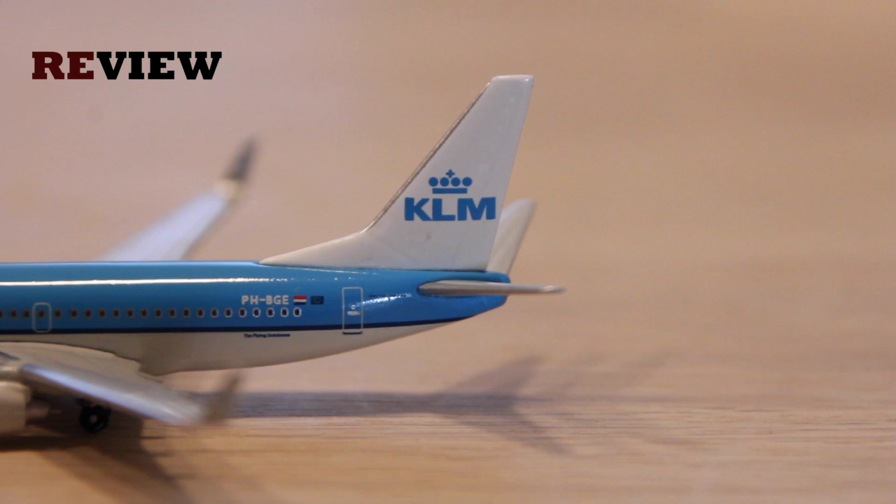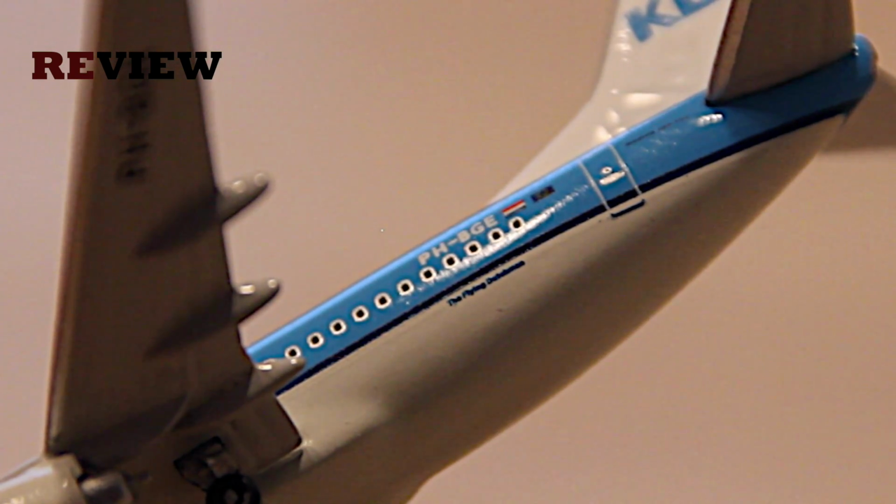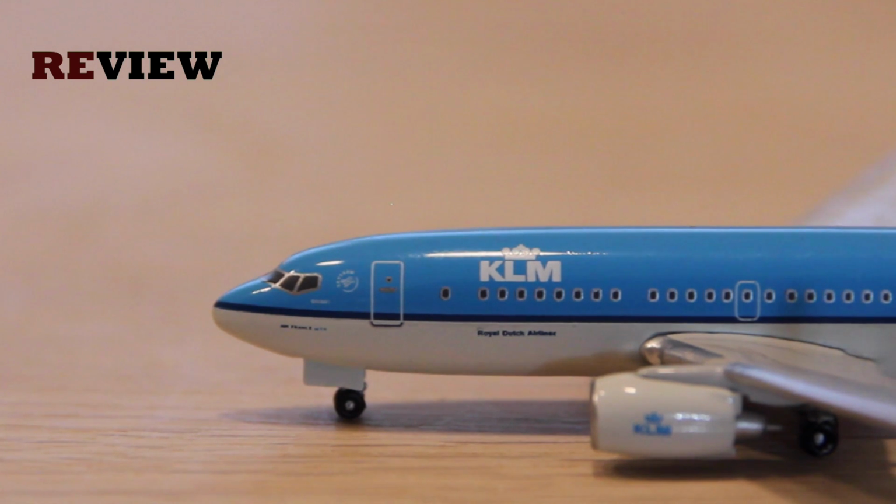On the tail section we have the KLM branding on the vertical stabilizer, and of course we have the registration code. Next to that we have the Dutch and the European flag. On the right side to the back door we also have, but it's really tiny, written Boeing 737-700, and under the windows it says of course the Flying Dutchman. Now if we move forward we of course have the KLM branding once again on the fuselage. Under that is written Royal Dutch Airlines.